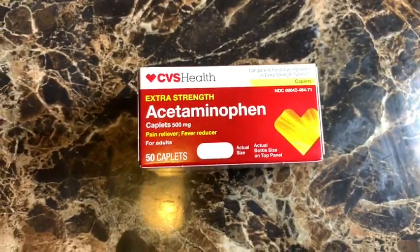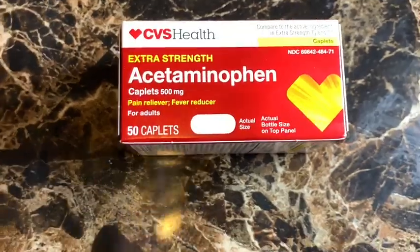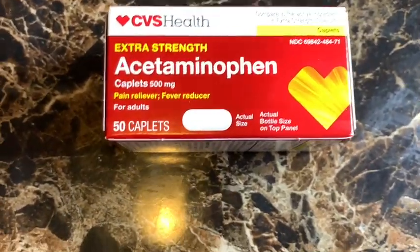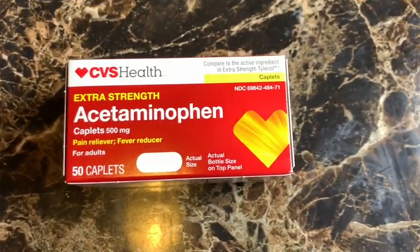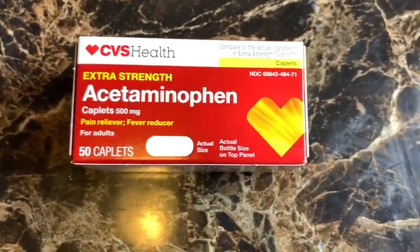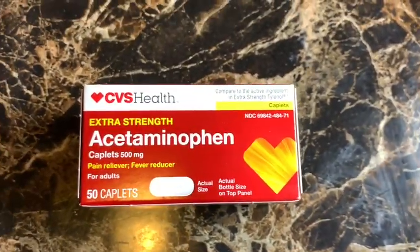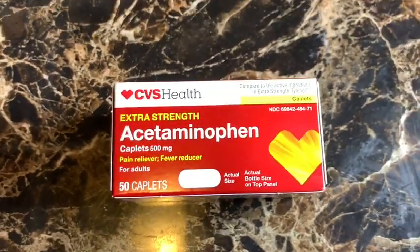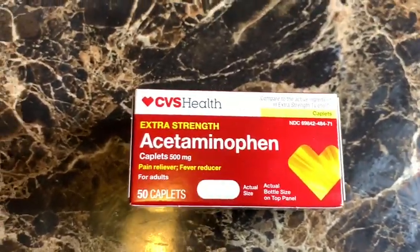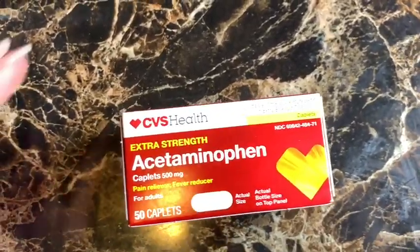This is my free item. I'm supposed to pick up one every day. I just can't get to CVS every day. So I picked up my free Tylenol. They're 500 milligram, which is great. You just send the free item from your app to your card, and just let them scan your card and you'll get it free. You do have to pay tax on it. So nothing in this world is completely free. They still want their taxes.